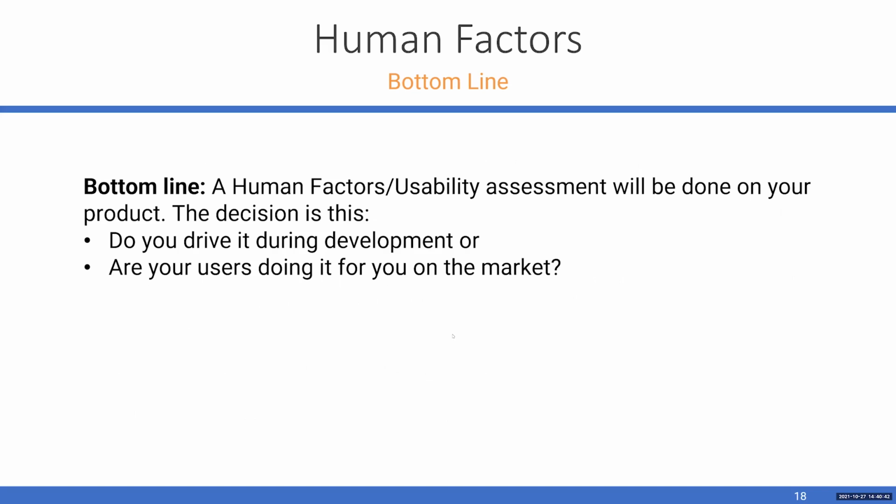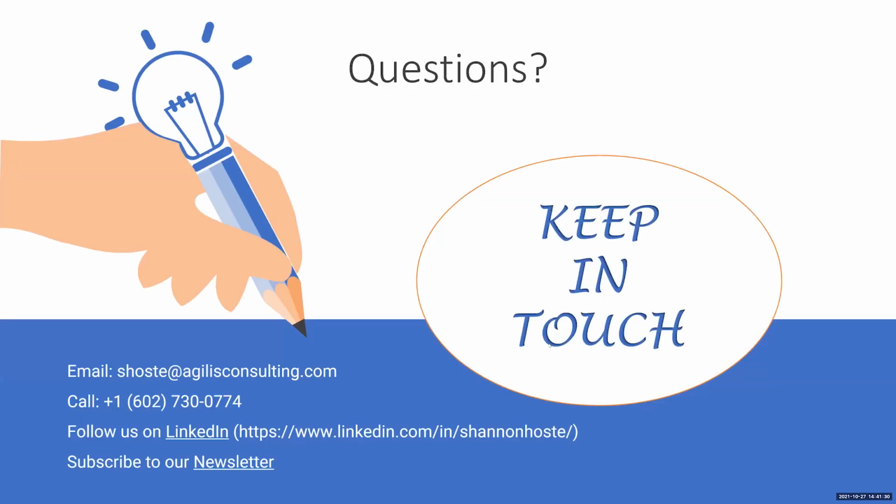And the bottom line that I want to leave you with is kind of the reality of the situation. And that is that a human factors usability assessment will be done on your product. The decision is whether you're doing it during development or whether it's being done by your users once you're on the market. It's just kind of the reality of the work. And so generating as much as you can internally, designing those big things out, particularly the big things that can lead to safety issues, is only going to serve you and your customers and the public health, which is why regulatory cares as well. So with that, I can open it up to questions.